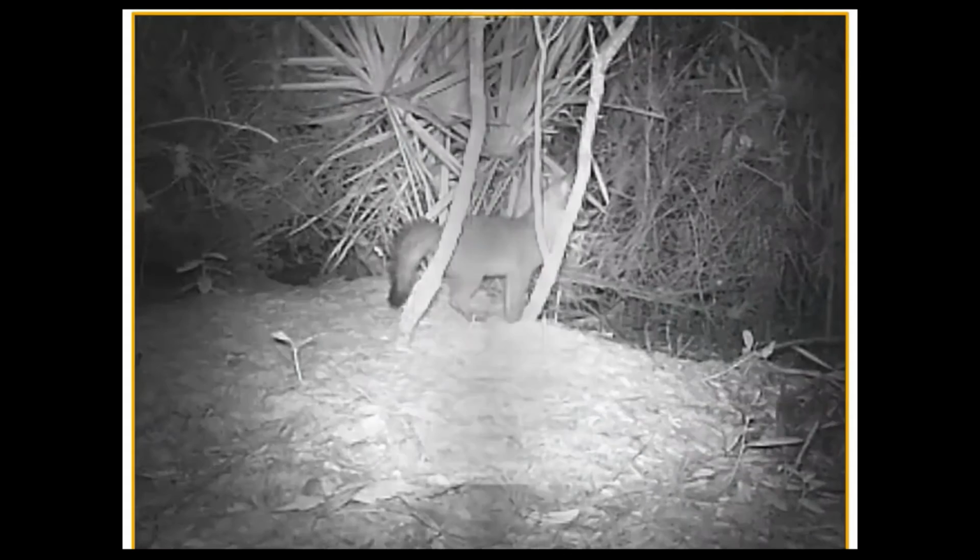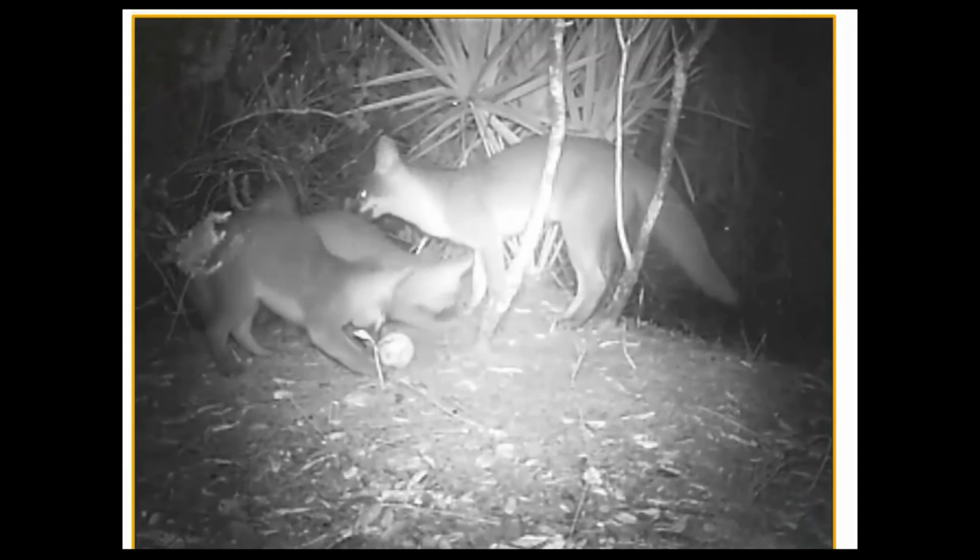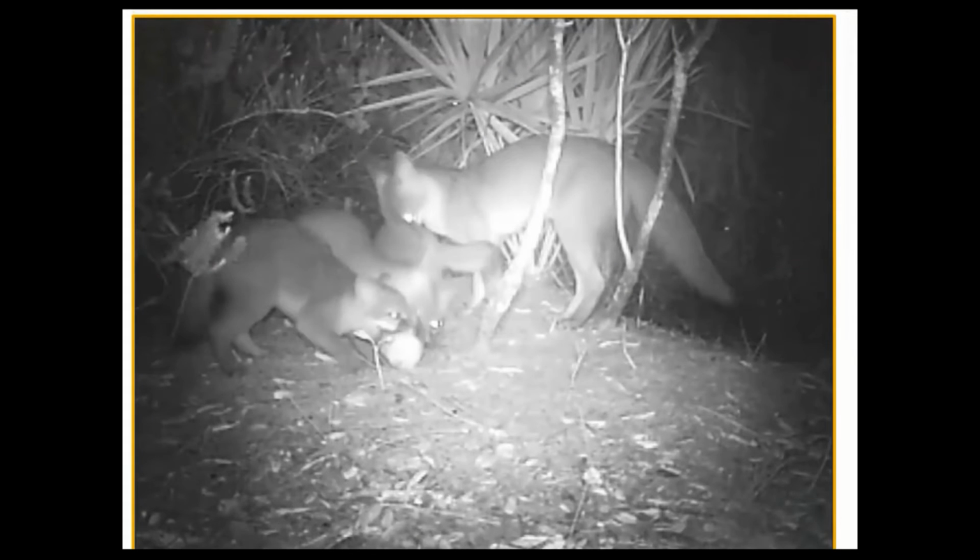Rats were not the only thing she brought, though. There were eggs. This looked like a Muscovy duck egg. This is a gopher tortoise egg. To give you a reference for size, that egg is the size of a golf ball. Now, that Muscovy duck egg had me worried because I knew she probably had to go across the street to get one of those, and we certainly didn't want her to get hit.